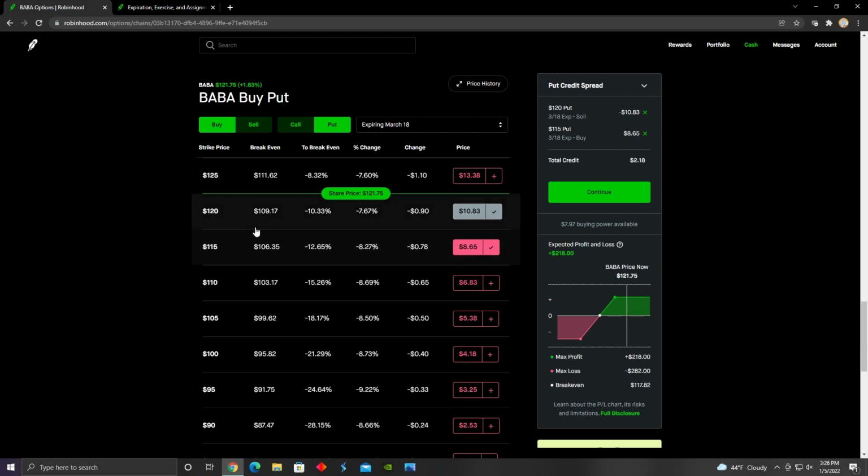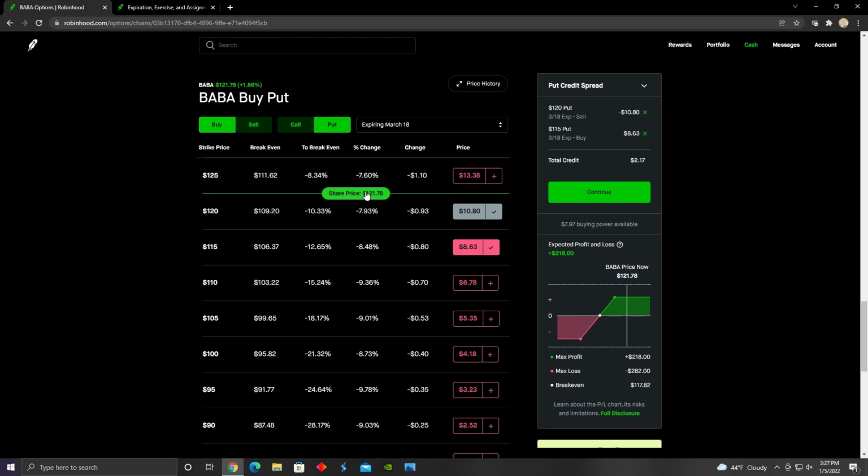So basically what this is saying is, let's say the share price on expiration date expired at $119. That would mean that our short put is in the money, but our long put is out of the money. And so that would mean that our long put expires worthless. Typically with a put credit spread, we buy the long put while simultaneously shorting the short put in order to cover our loss in the event that the share price drops below the strike price of our short put. But in this particular case, we don't actually require the long put in order to cover our position, because the share price did not drop below the strike price of our long put. It only dropped below the strike price of our short put.